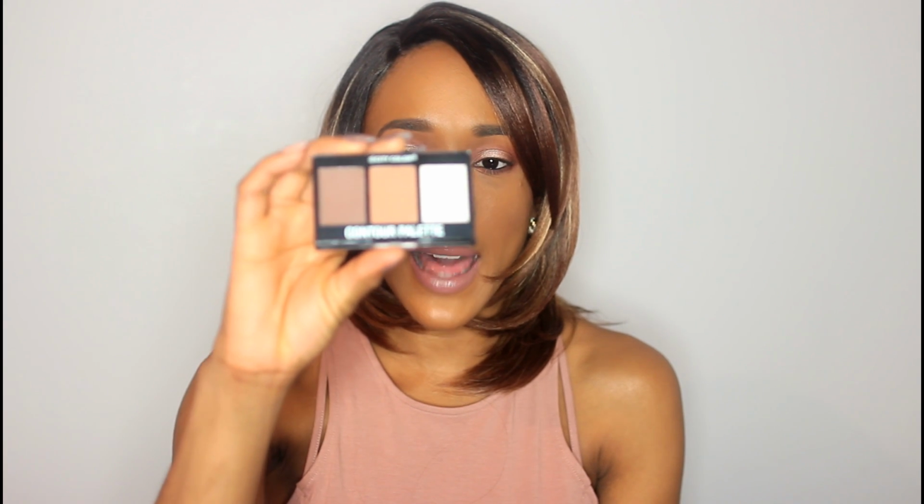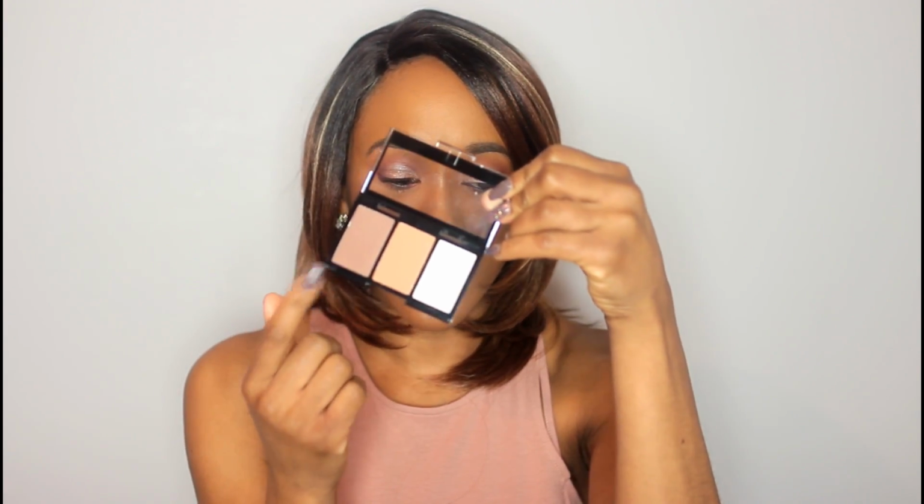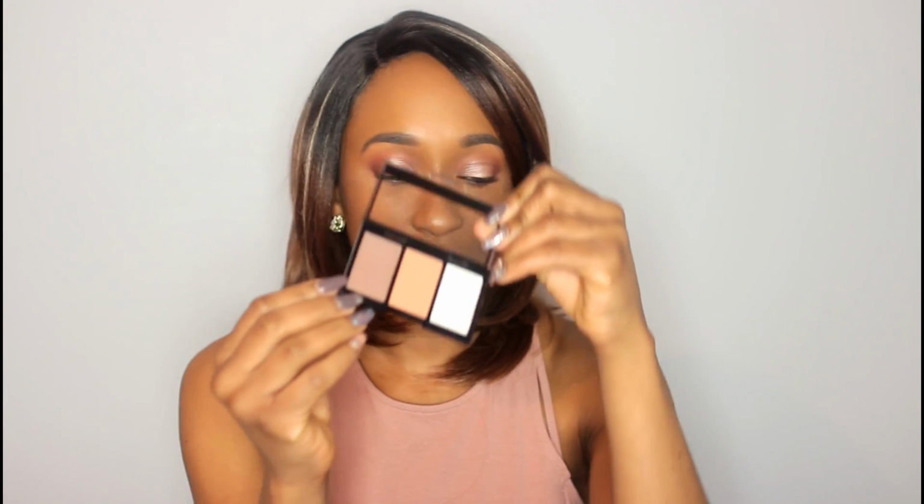The next item in my bag is a City Color Contour Palette. It has a highlight, a bronzer, and a contour. Okay, that's not so bad. I was just expecting these colors to be way off. This highlight is off, that's too light for me. But this contour shade definitely looks like something I could work with. This light is definitely washing everything out, so it's not really doing this color justice, but it's a deep brown color that I think I could actually use for a contour, so that's nice.